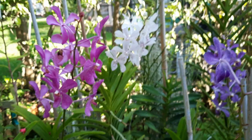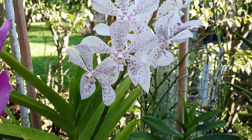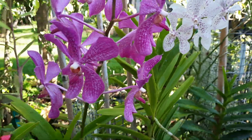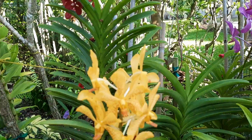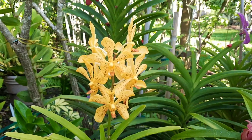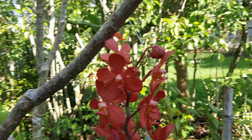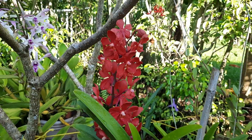And maybe they're mislabeled. Look at this beautiful white with the bright purple spots. Love, love, love, love. I always thought it was a Mokara, but who knows? At least they labeled them Mokaras. I love this red one. You guys, sorry, I keep going back, hoping to get a better color on the camera.